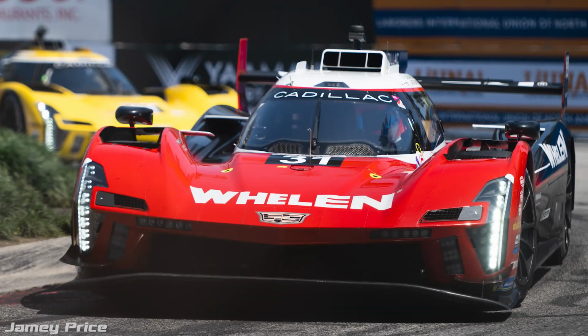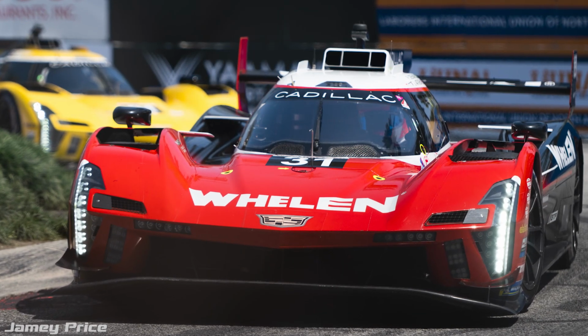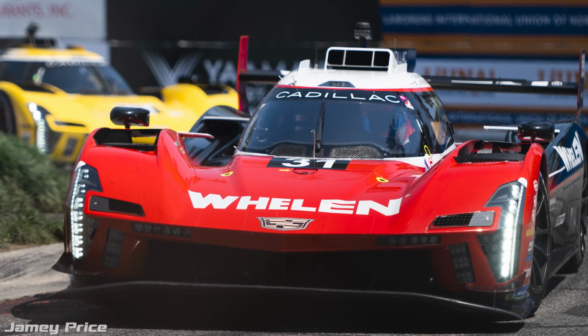Now, the number 31 Action Express Racing Cadillac has been arguably the fastest GTP car so far this season. Despite this, they still haven't emerged with their first win yet, but heading into Long Beach, Cadillac was looking to change that and to get on the win column in 2024. Before we skip ahead to the race though, let's touch on some things that happened in practice.